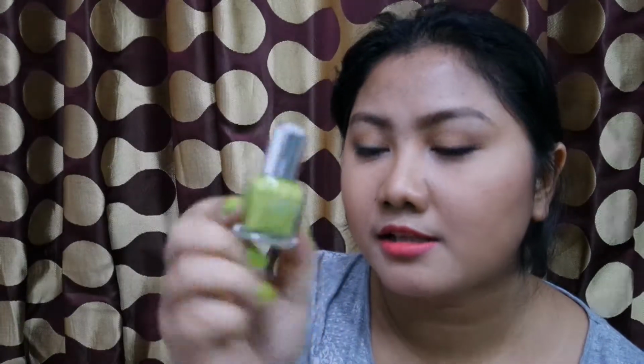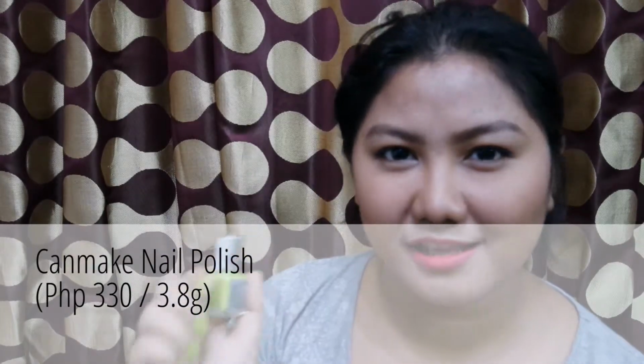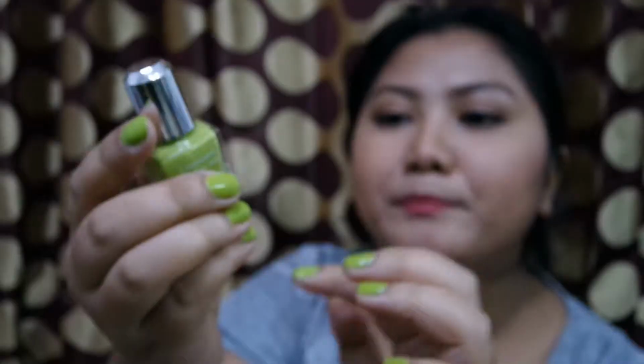Next, we have this CanMake nail polish. I got the shade number 76, and that's lime green. It's not written here, but that's what it says on the website. Yeah, I've searched it a while ago. I'm a little bit OC like that. And yeah, it looks like this. I'm using it on my nails right now. I use 2 coats of this polish, and it looks pretty much the same, just like in the bottle. I'm just not a big fan of the color green as nail polish, but it's a perfect summer nail color.